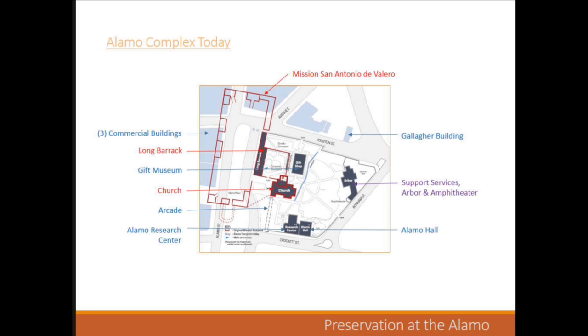You can see the original mission boundary in red, and the arrows point to the buildings and resources now part of the Alamo Complex, including 3 commercial buildings purchased by GLO last year. Red is for extant or remaining mission and battle period buildings. Blue is historic, meaning over 50 years of age, significant, and with integrity, and purple means non-historic.